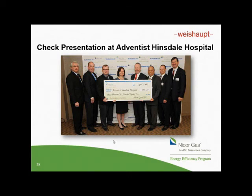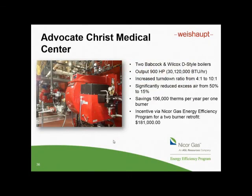Let's look at another project, Advocate Christ Medical Center. There, 2 water tube boilers were replaced. Burners were retrofitted on these B&W water tubes, so the water tubes themselves were not replaced, but the burners were. Again, the turn-down ratio was significantly increased. The excess air was significantly reduced from about 50% excess air to 15 to 20% excess air. The savings were tremendous, over 100,000 therms per year for one burner, and what they were able to get from the Nicor Gas Efficiency Program was an incredible $180,000 for this project.